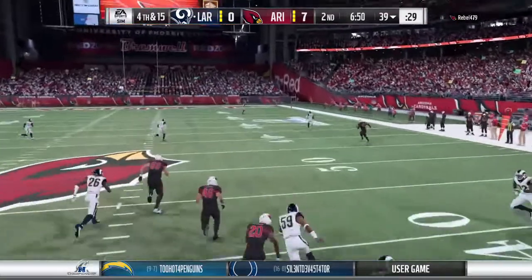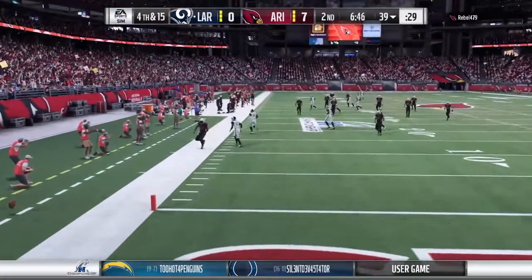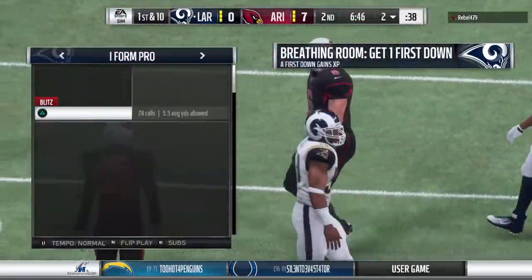On is the punt team now as this one's sent away. And did he put that on a dime? He did. Wow, out of bounds at the 1-yard line.